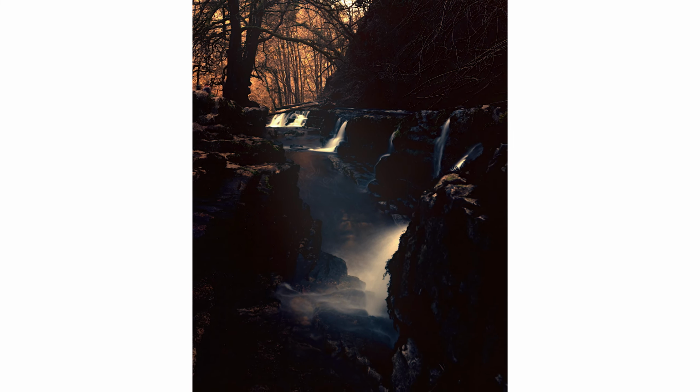I'm not using my massive tripod either. I wasn't going to hike up here with my huge tripod, there's no way. Alright, there we go. That's that done. Let's get that ND filter off and everything else.